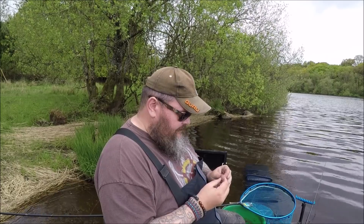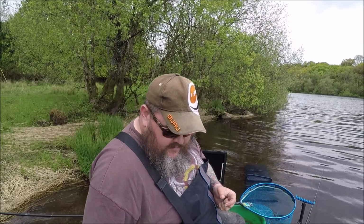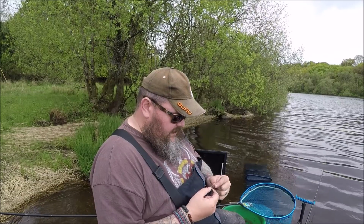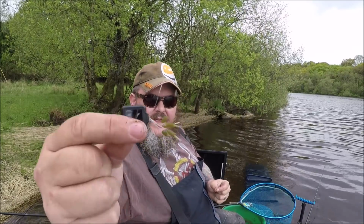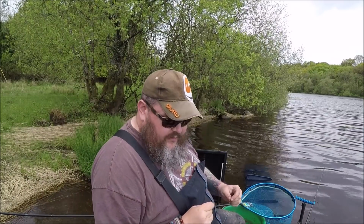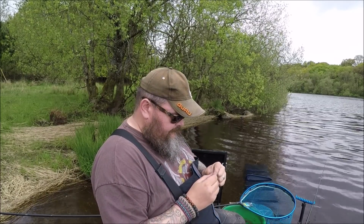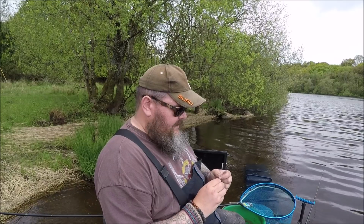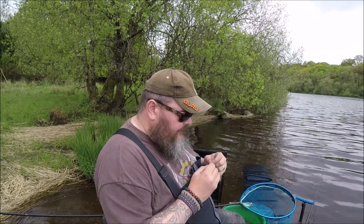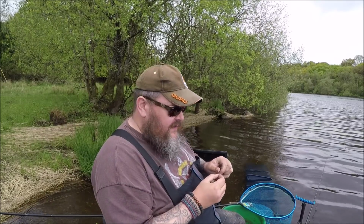Slide on your feeder swivel. You can get little feeder beads. Matrix do them, Guru do them. I'm just using the little Preston Innovation ones. Or you could use the little rubber stoppers that you saw me using earlier on. Then you just do your normal knot. Remember to spit on the knot, just to loosen it a bit.